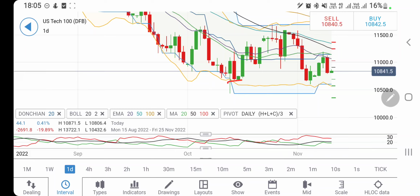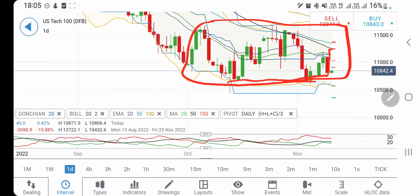Possibility exists. See, it has formed a double bottom here, and now it is looking forward to a rise. The zone, this is trying to trade in between 11,500 to 10,500.